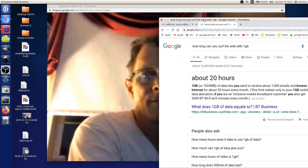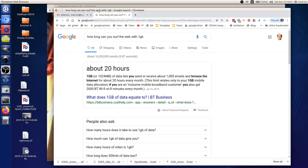So test that out and see what speed you get, and then that might be the perfect solution right there. We're just done with that. Just have another hotspot. Between your 10 meg and another line, it should be pretty decent.